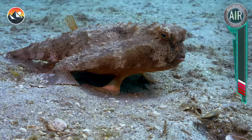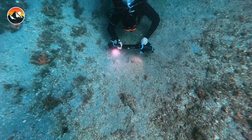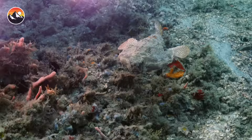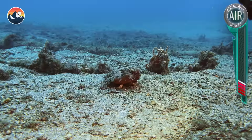I have just about 15% air remaining, and every breath counts. Especially when you found one of the rarest animals down here and have more to see. You can really get a good look at its strange shape from this overhead shot. Check out that triangle body. Okay, here we go, nice and calm now.